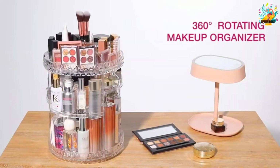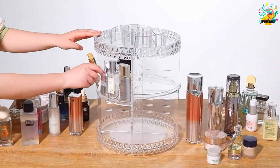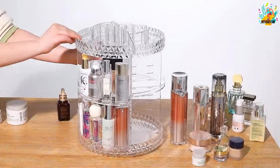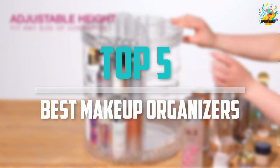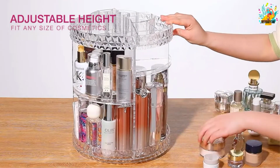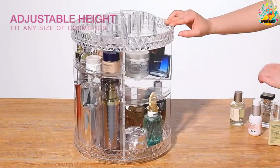Are you looking for the best makeup organizers in your budget? Well, in today's video we break down the top 5 best makeup organizers that are available on the market. I made this list based on their price, quality, durability and more.